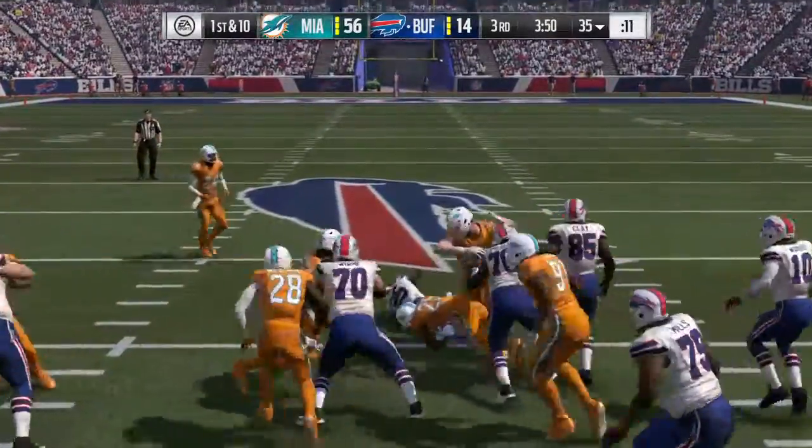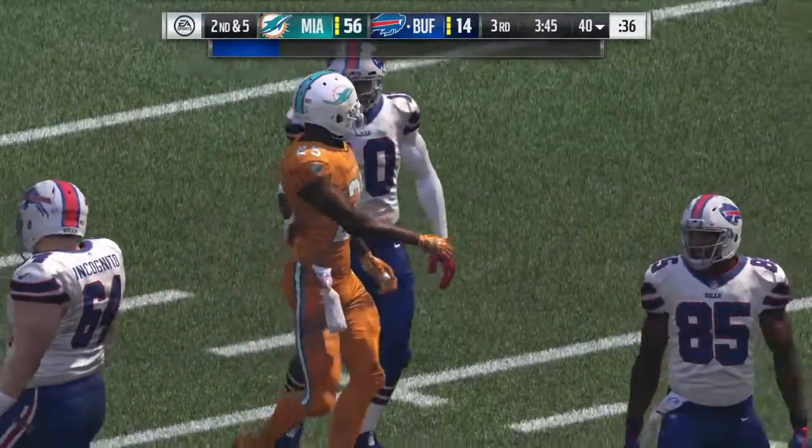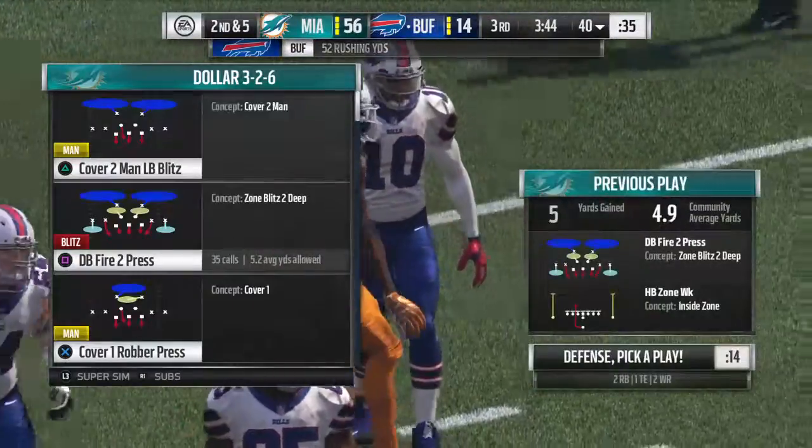Not a whole lot of room to ramble for him. Yeah, you're right. It's been that way all afternoon. Didn't get a whole lot better there. 5 yards on the carry. Good pickup on first down.